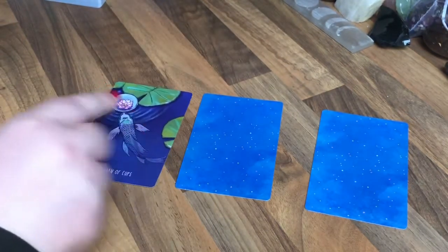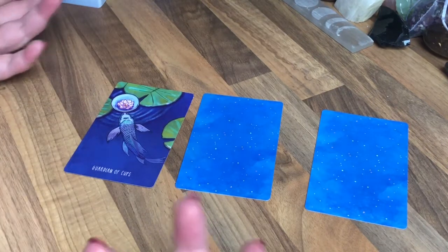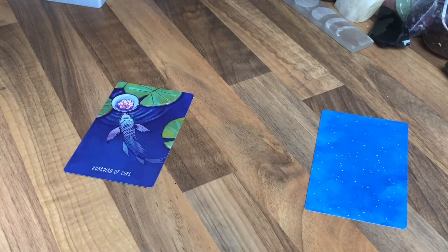So this could be an object of sentimental value for you, or it could be a person. That's the other thing, because this is very motherly energy, you see. So that is card number 1.